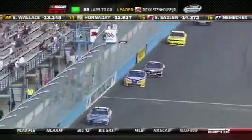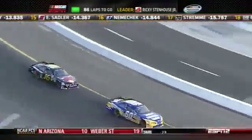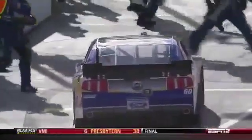Now, remember the last couple of pit stops, Carl Edwards has not had that kind of performance that we've seen in the past. Let's go back and listen to the radio, because we think we figured this out.